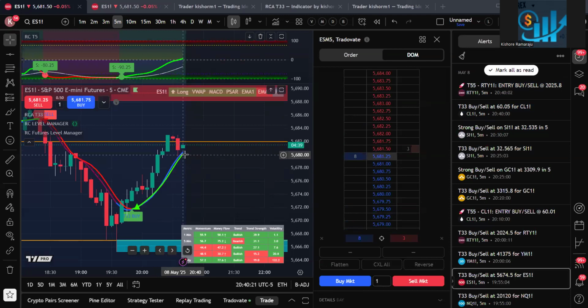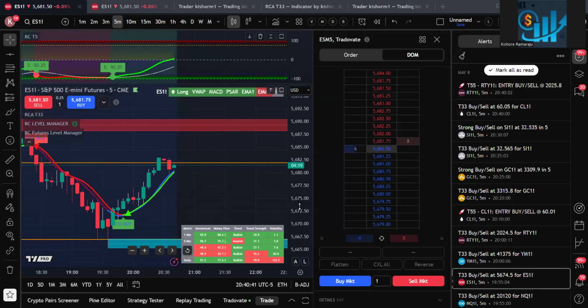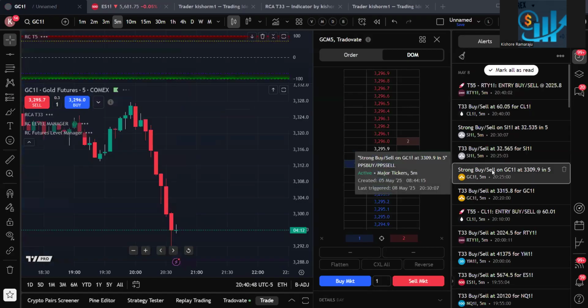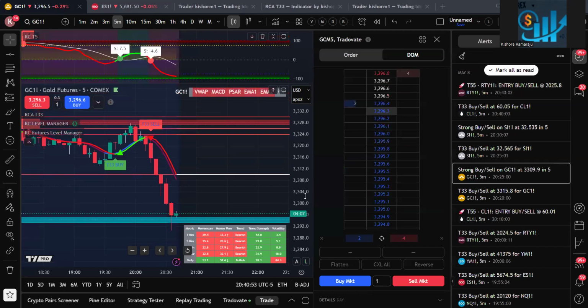But if you try to take a sell signal, it can suddenly start going up, because the overall trend is very bullish, right? It is long, VWAP is green, MACD green, PSAR green, EMA green. So it may only do a small pullback. It is not a trend reversal. It may just do a small pullback and again start going up. So better not to take the short; only look for buy opportunities when the trend is bullish. Look for only sell opportunities when the trend is bearish. That way your risk will be minimal.